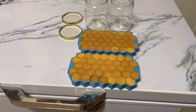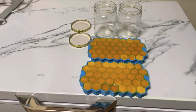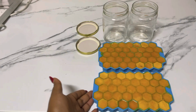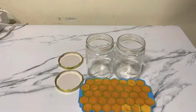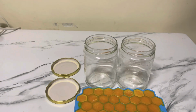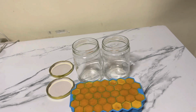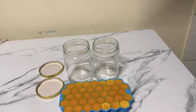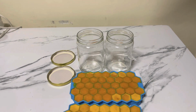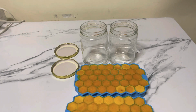I put them in a silicone ice maker. I want to pop them. They're already frozen. I want to pop them and put them in these two glass jars and put them back in the freezer, so that in case anyone feels like taking one or two, they can just remove it from the glass containers and use it with cold or hot water, however they like it.